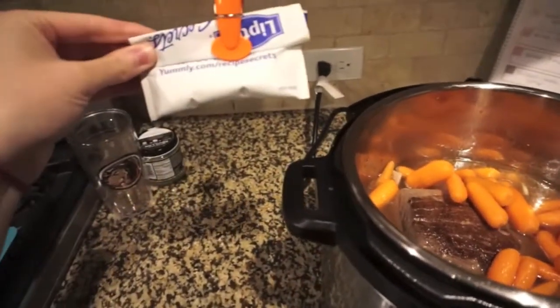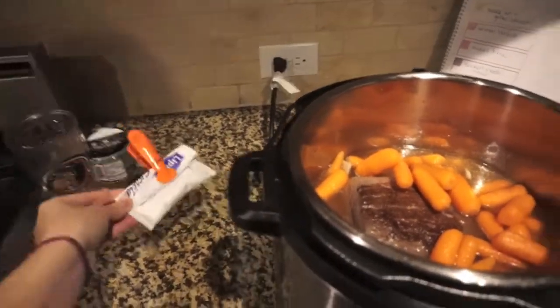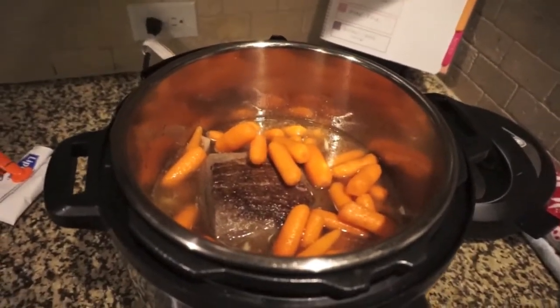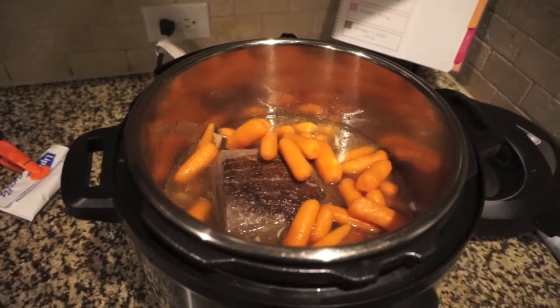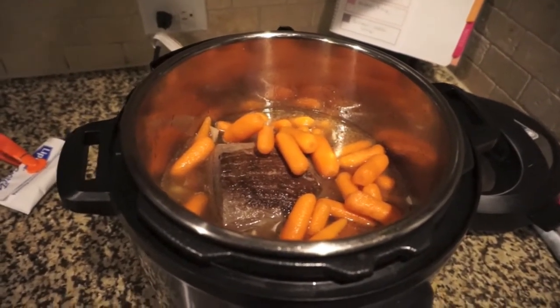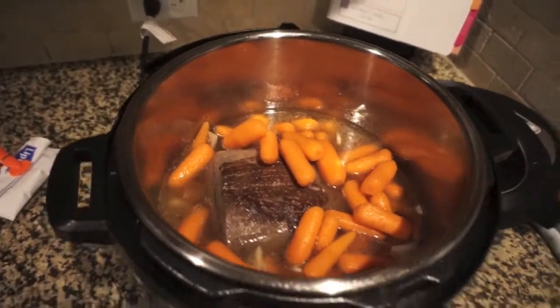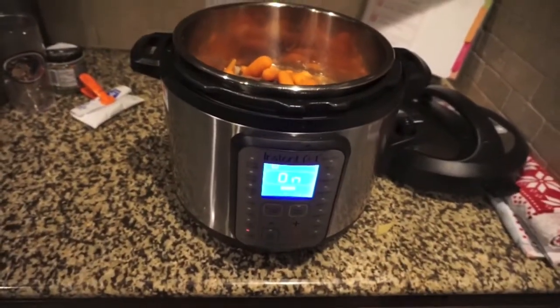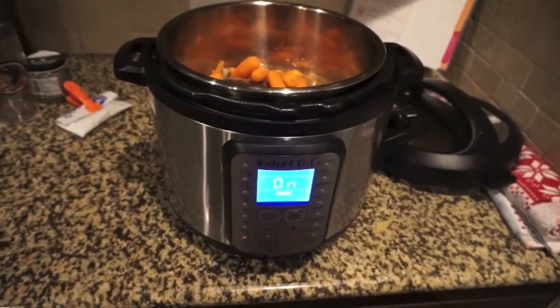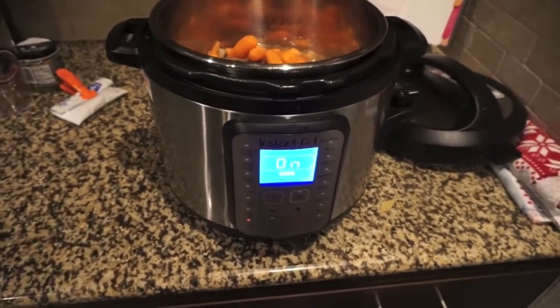All right, I've got my roast in there. I'm going to make gravy with the onion soup mix and some cornstarch and water at the end. I seared it on all sides using coconut oil with salt and pepper. And then I deglazed the pan with some chicken stock and water. And there's what it looks like. I'm going to put this in for, I think, 60 minutes. I've seen anywhere from like 50 to like 75 minutes. So I think 60 is pretty good.